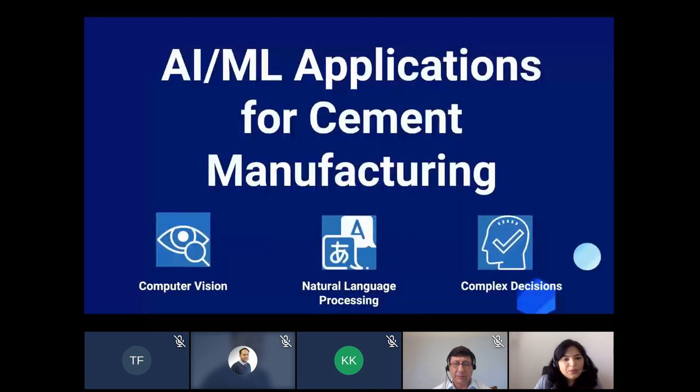Now, next we are going to talk about specifically the cement manufacturing applications that we have. And we will talk about the mix of AI technologies and how these will add value to you.